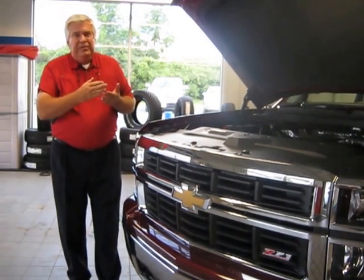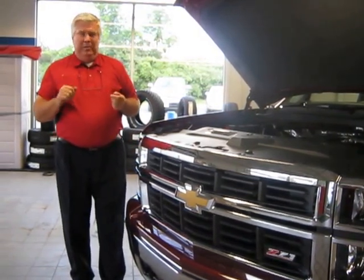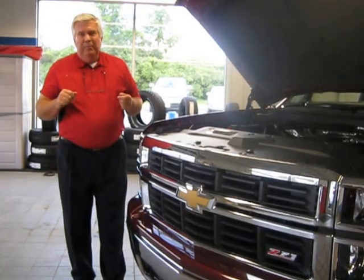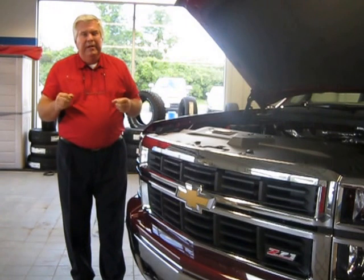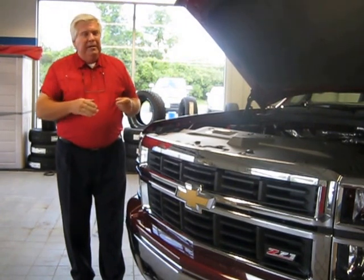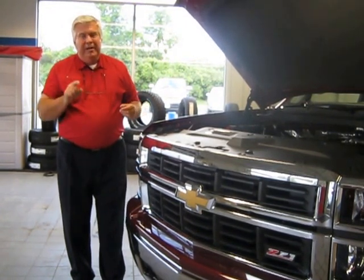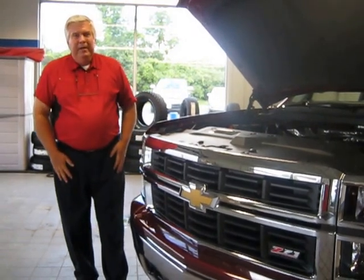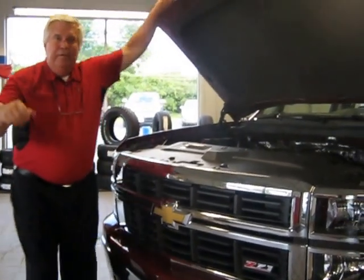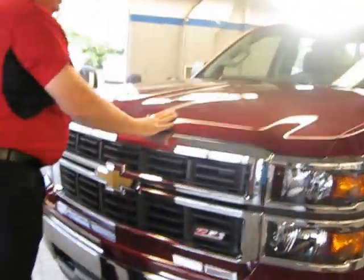Shifting through the gears is virtually undetectable while you're driving under normal mode. Yes, a little bit rougher and firmer shifting under the trailer tow mode, but a proven transmission and a real workhorse, the 6-speed Hydra-Matic transmission. I want to just close up the hood and move around to the passenger side now.